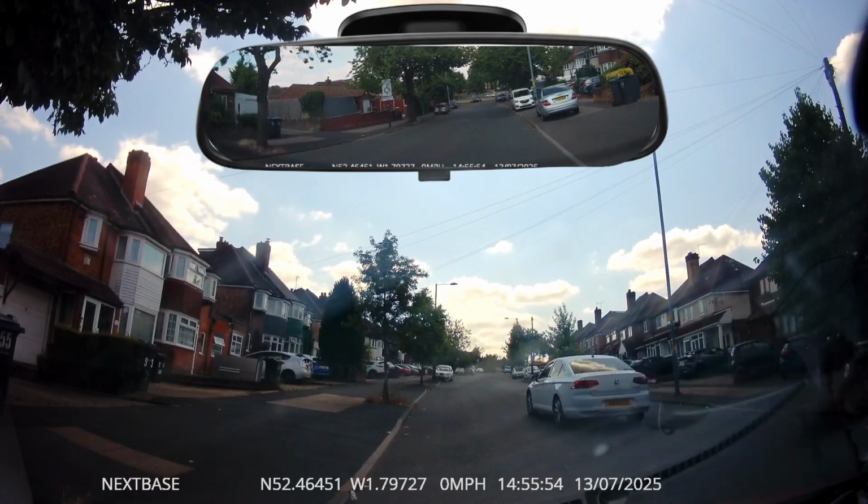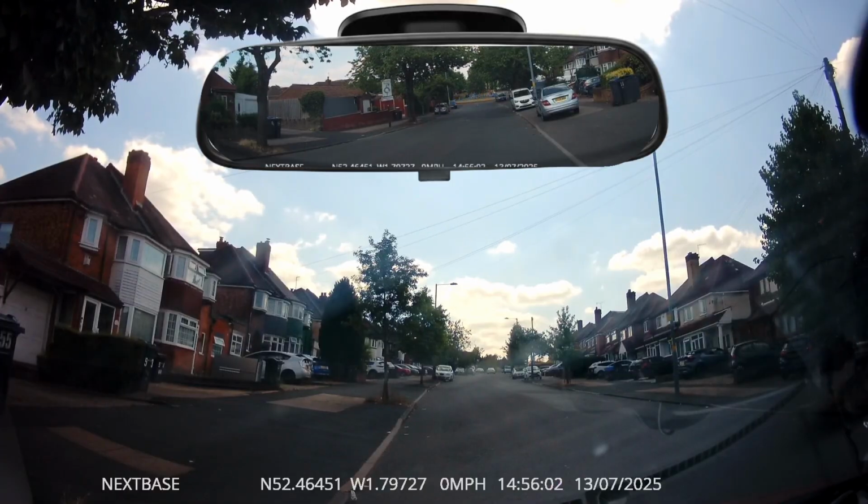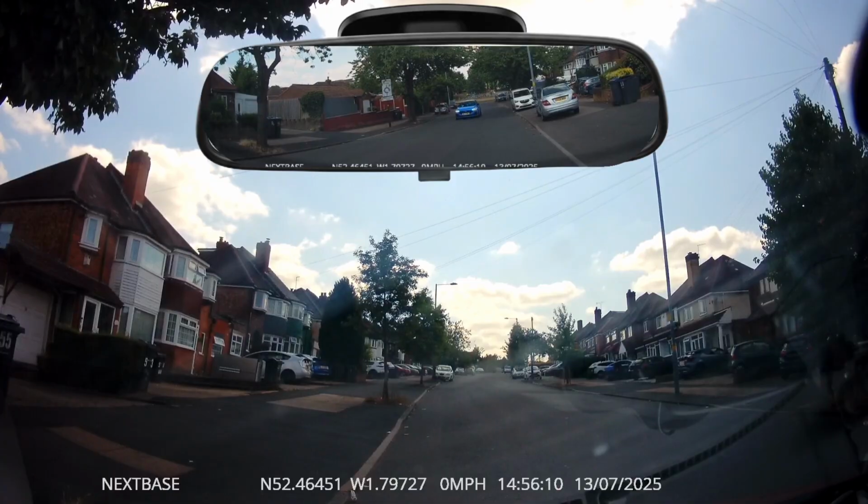You will notice they are a little bit slower at moving off. Because I wasn't there, I'm not actually quite sure what was going on. I think it was just a bit of hesitancy, getting themselves ready at the bite.